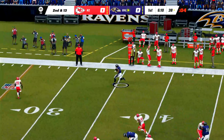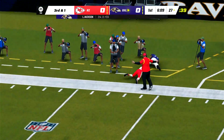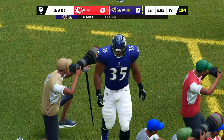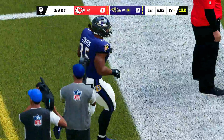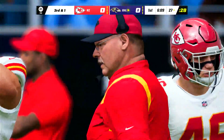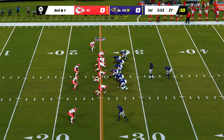Here's a throw out wide, complete to his running back right side. And he is out of bounds, but not before he's inside the 30. It's a pickup of 12, and that'll set up a 3rd down. So they just need 1 yard here to pick up the first down.